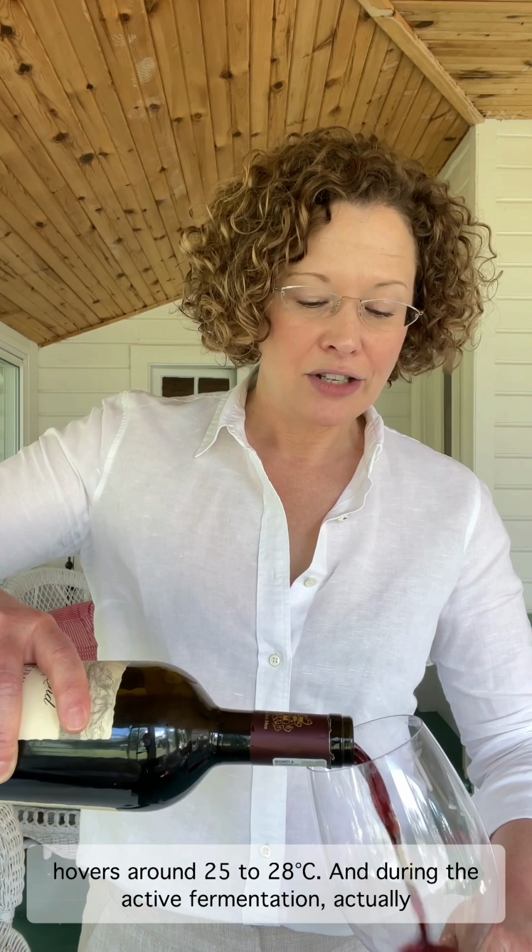During the active fermentation, actually the first third of active fermentation, they will do some regular punch downs on the cap. Once that first third is over, they will switch to pump overs and do that until the wine has fermented dry. And then the wine stays on skins for a total of about 35 days. The wine is then drained off the skins, pressed in a manual basket press, and then aged for about 12 months or so in 225 liter French oak barrels, 30% of which is new.